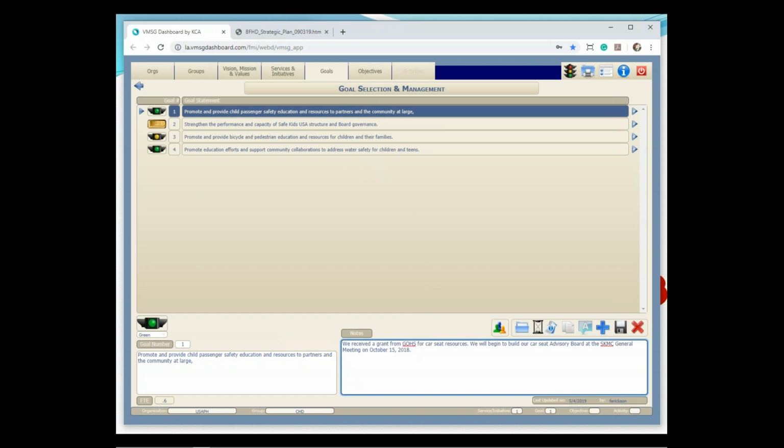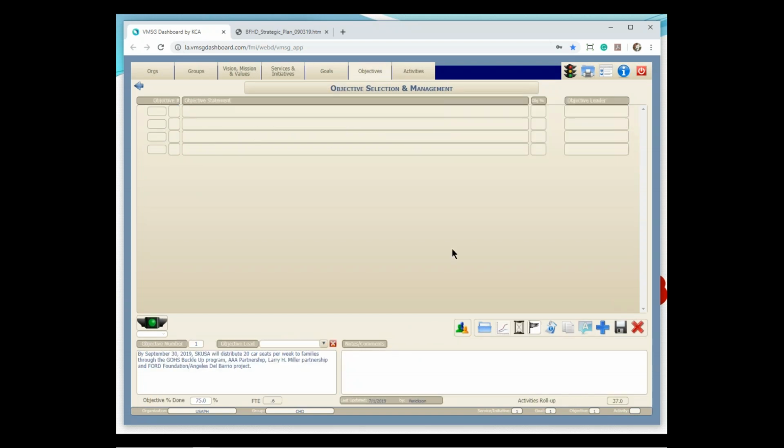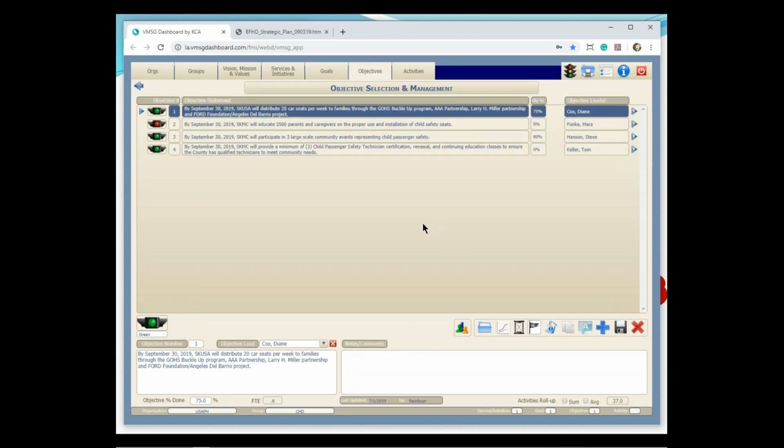So for this particular goal, we're going to look at the objectives. You can see we have 4 of those. Objectives are, again, more specific. Number 1, objectives are SMART. So they're specific, measurable, attainable, realistic, and time-based or time-bound, depending on your definition. As an example, by September 30th, we're going to distribute 20 car seats per week to families through these various programs here. So it's very specific as to what we're trying to accomplish at this point.